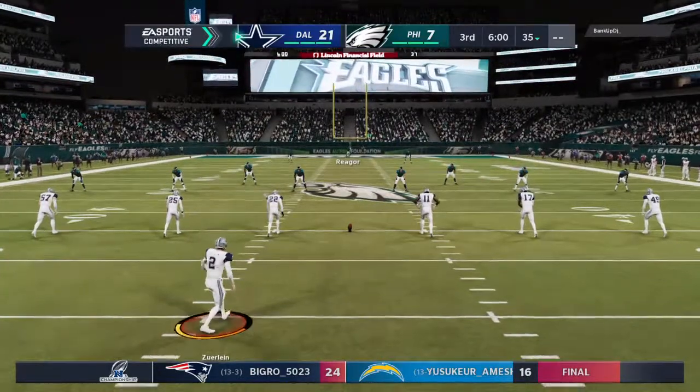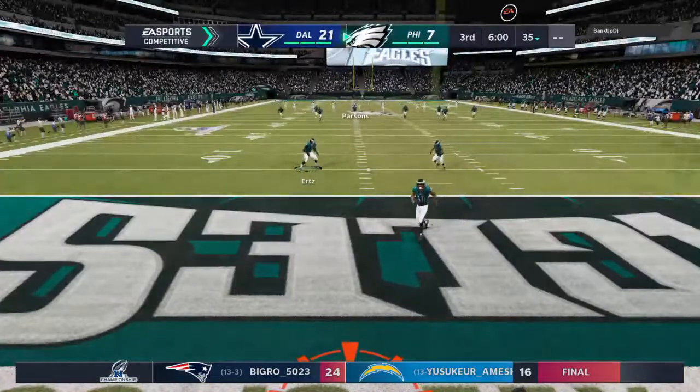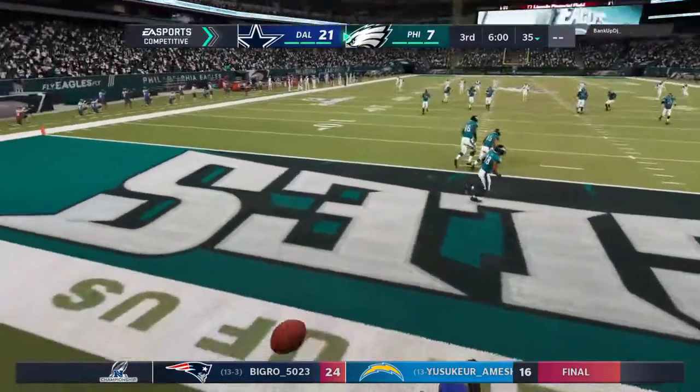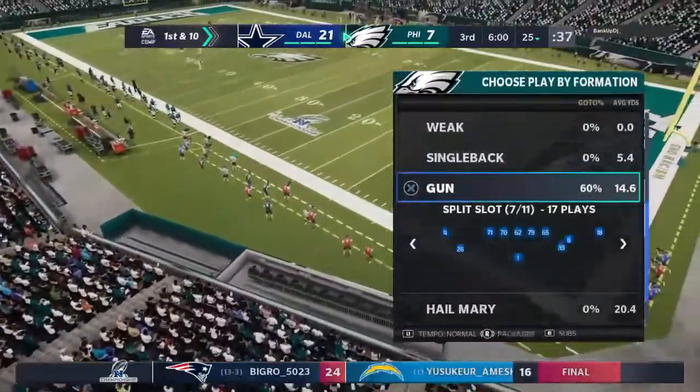Breaks their line to kick off. The Hallis Trophy still hangs in the balance as the second half is now underway in the NFC Championship game. And they will not get a chance to return this one as it's through the end zone for a touchback.